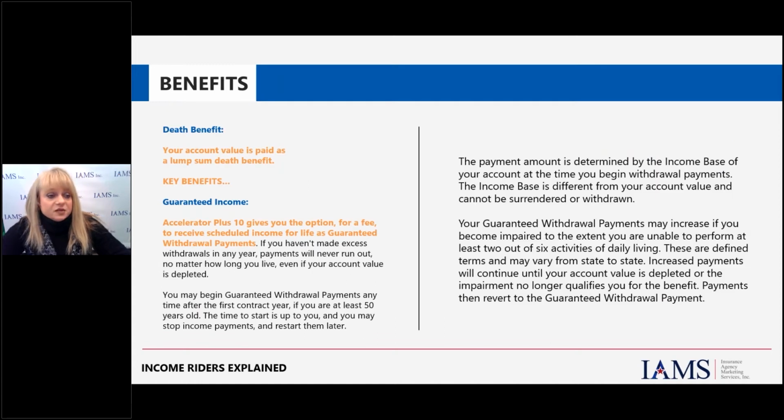The death benefit will be paid to the beneficiary as a lump sum. The accelerator gives you the option for a fee to receive scheduled income for life as guaranteed withdrawal payments. If you don't make any excess withdrawals any year, payments will never run out no matter how long you live, even if your account value is depleted to zero.